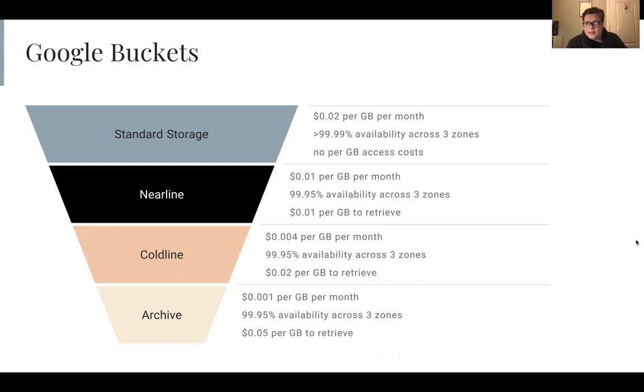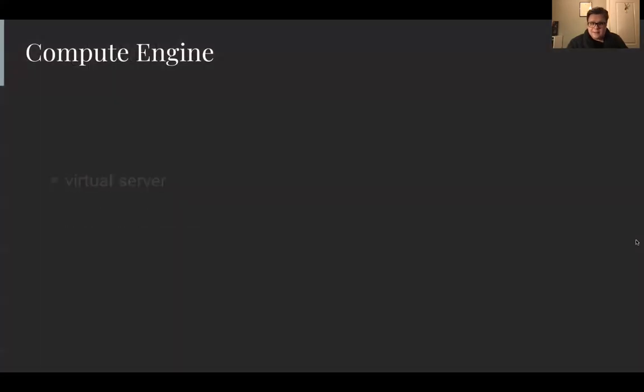And then data you think you have to hold, you'll probably never need to access. You just hold it as an insurance almost. You know, you need to hold this for legal reasons or archive reasons. The further down you put it, the more it costs to access, but the less to store. And this structure will be the same for Azure and the same for AWS.